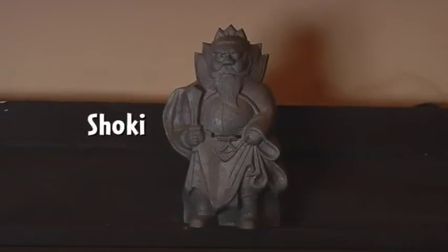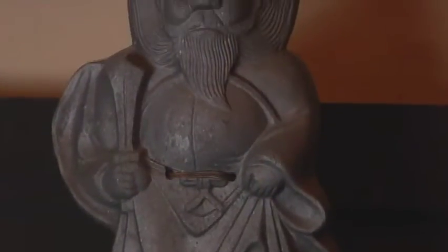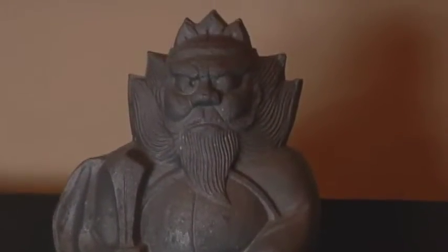Who is that on the roof? That guy is Shoki, the demon queller. He was put on the roof in order to scare away bad spirits who had any thoughts of entering the house. He's kind of scary looking, but in a cute way.